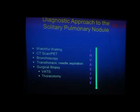However, in solitary pulmonary nodule, we can go through the different points. Either you wait, CT PET, bronchoscopies, TNAs, and then surgical biopsies, the VATS, video-assisted thoracoscopic surgery, and at the end, thoracotomy. That's the step down and the ascending order of the techniques.